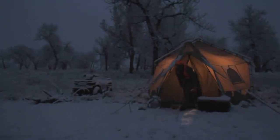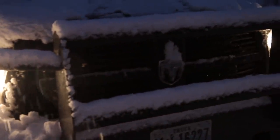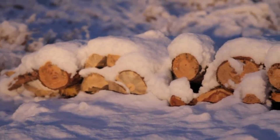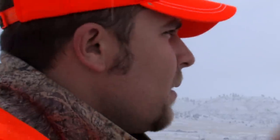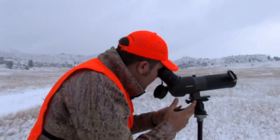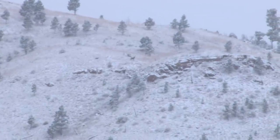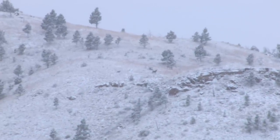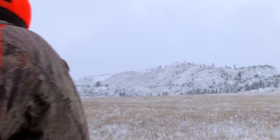The following morning, they unzip the tent to find a few inches of fresh snow. Ideal conditions for spotting a rutting buck. Holy smokes. I got a giant. Another one? Giant. Where? No joke, come here.